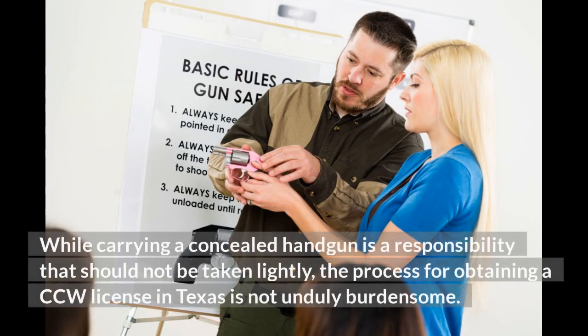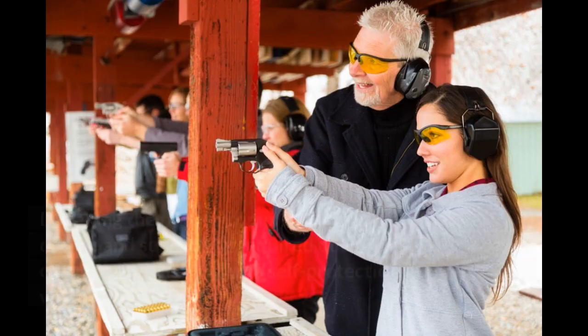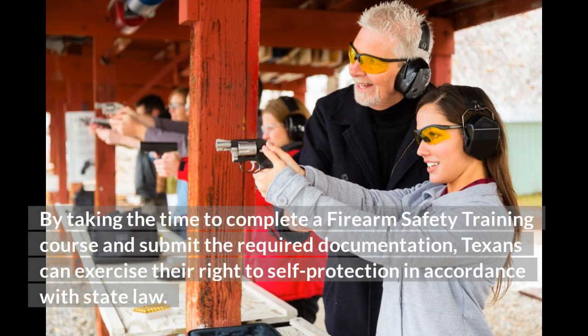While carrying a concealed handgun is a responsibility that should not be taken lightly, the process for obtaining a CCW license in Texas is not unduly burdensome. By taking the time to complete a firearm safety training course and submit the required documentation, Texans can exercise their right to self-protection in accordance with state law.